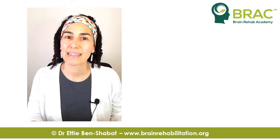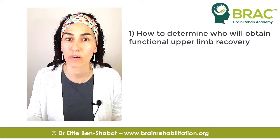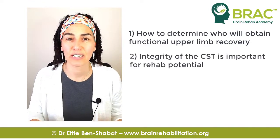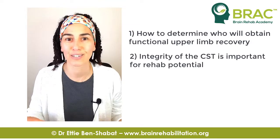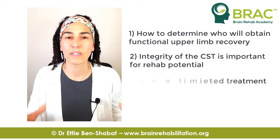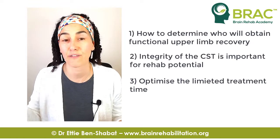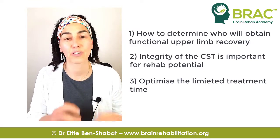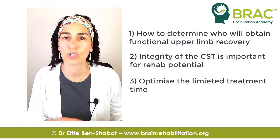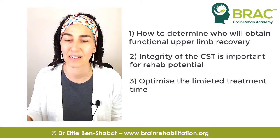In summary, in this video, we looked at how to determine who are the people who will obtain functional recovery of upper limb and who are the people who are not. We saw that the integrity of the corticospinal tract is vital to identifying the potential for recovery. We also looked at optimizing the treatment time by identifying how much of the corticospinal tract is affected, so that the time that you spend with your patient or with your client is as optimized as possible and you do not waste your time on treatments that are unlikely to produce results to the patient.